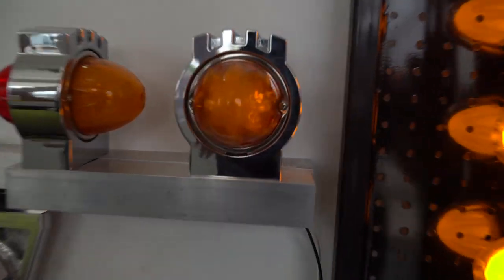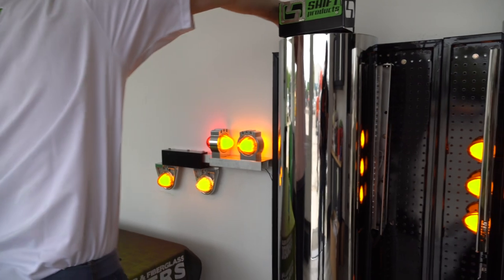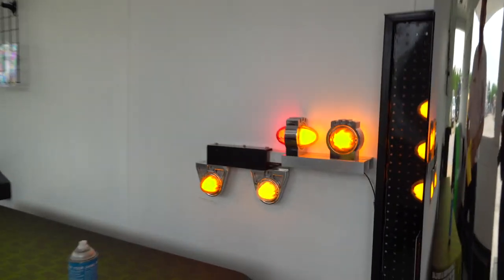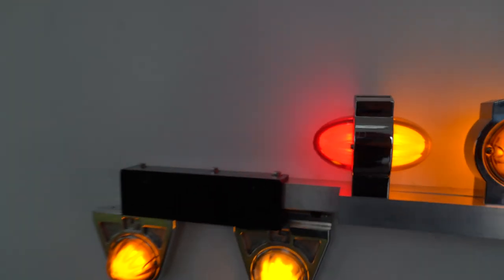I really like this here too. That's really sweet. Let's turn it on. Where's my switch? There we go. Look at that, we've got frame lighting. We've got some specific bug turn signals available here. Billet aluminum. Nice. Isn't that nice?